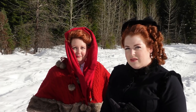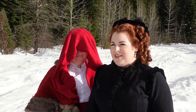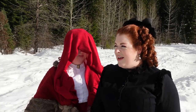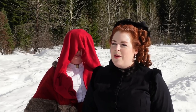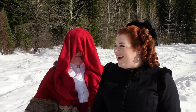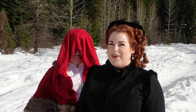She's gonna cover her face with that shawl so that we can be well protected. We still haven't even got to the pond that we were trying to get to, so we're gonna go a little bit further in. We've been hanging out in this parking lot area because it's flatter and we can play more, so it's fun that way, but it's been a very fun snowy adventure so far.